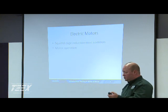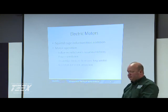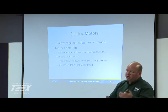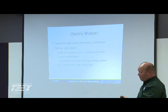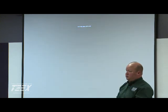Electric motors: squirrel cage is the most common and simplest to deal with. One of the big things is ventilation. If you put them into boxes or small tight areas, you're going to decrease the service life because the insulation is going to degrade and it's going to go to ground on you. So if you can work on your ventilation, that's a big thing. A little example of a squirrel cage. And that is it for distribution.